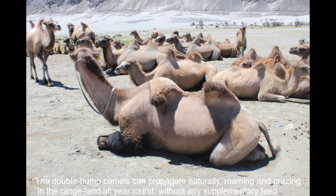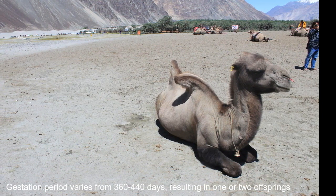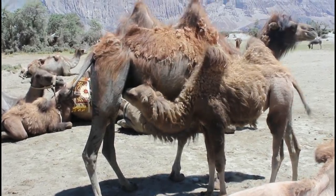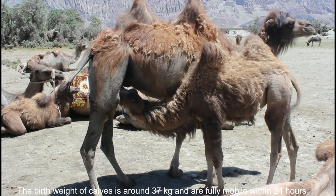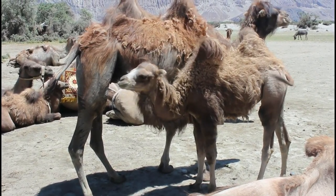The double hump camels can propagate naturally, roaming and grazing in rangeland all year round without any supplementary feed. Gestation period varies from 360 to 440 days, resulting in one or two offspring. The birth weight of calves is around 37 kg and are fully mobile within 24 hours.